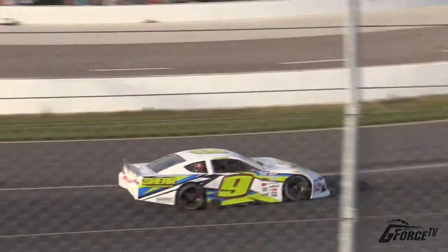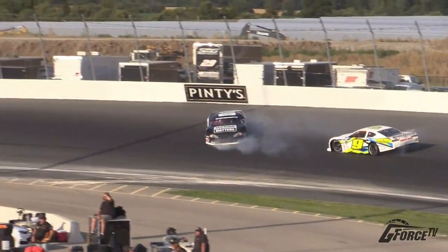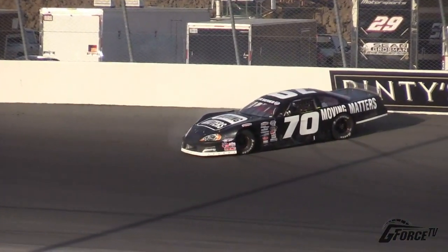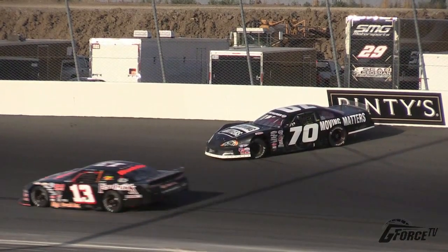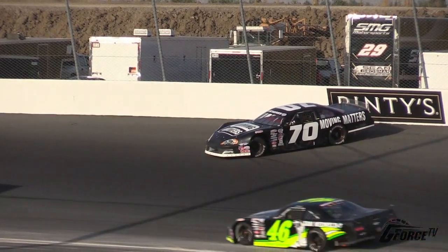Let's have a look. So we got Brandon Watson going into the corner. Yeah, right in front of him is Piper Adams. Oh, my goodness. I didn't realize it was that close. Brandon Watson, show that again, Spencer. He locked up those front tires, so definitely could have flat spotted his tires out there.